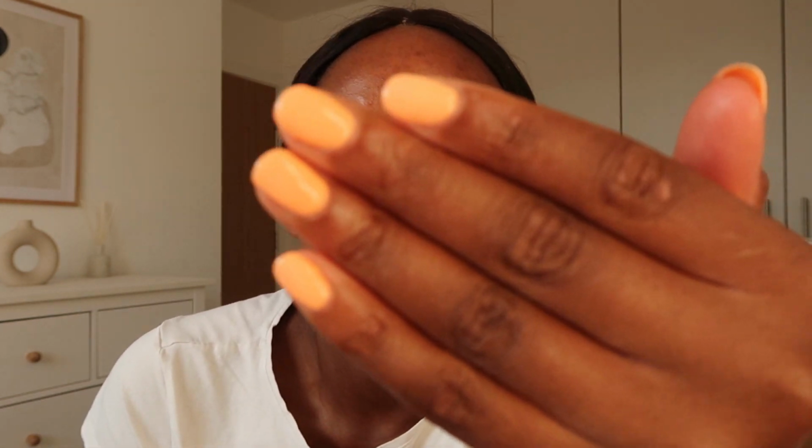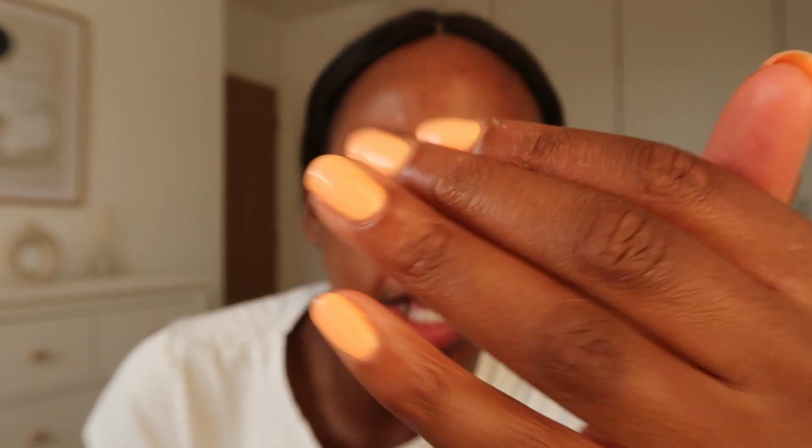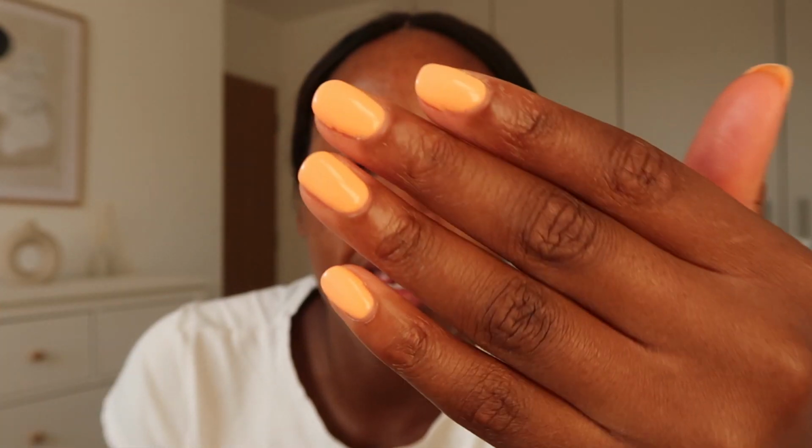I forgot to show you guys my nails. So this is what I got done to my nails. Can you see them? They're in this like peachy, I got my nails painted in this kind of peachy orangey color. Not sure, it's kind of coming across as a bit of a nude on me for some reason, but it's definitely more of a kind of fluorescent orangey peachy color.